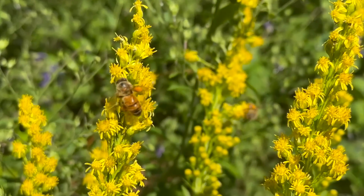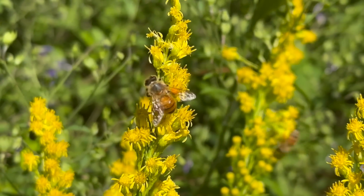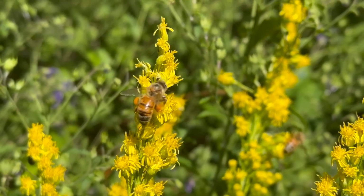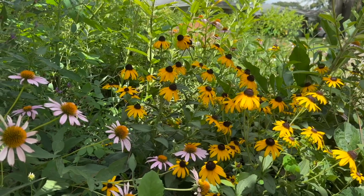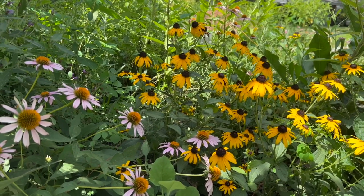So anyone who's doing bee honey farming, get yourself some goldenrod. Other things that are in bloom at this time of year are also orange coneflower, plus some of the liatrises, and some of our milkweeds are going into bloom. Things like butterfly weed and our native swamp milkweed are also going into bloom.